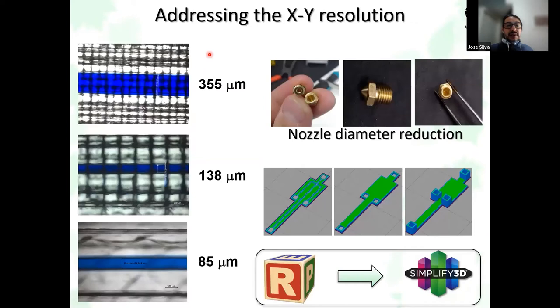The next step, after we got clear windows to visualize the channels, was to address or improve the XY resolution. We'd like to have microchannels. At that point, most of the works showed microdevices with maybe 400 microns, 500 microns. That is too big. If you want to use this with capillary electrophoresis, we need smaller channels. So we started to work on improving the resolution of the printer.